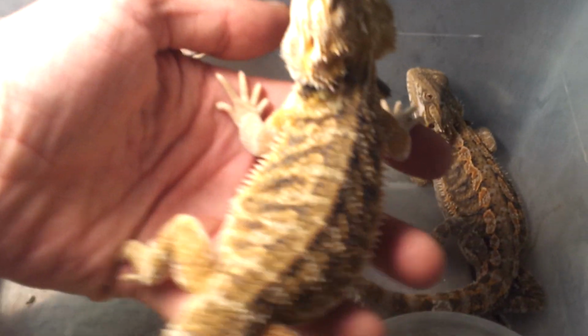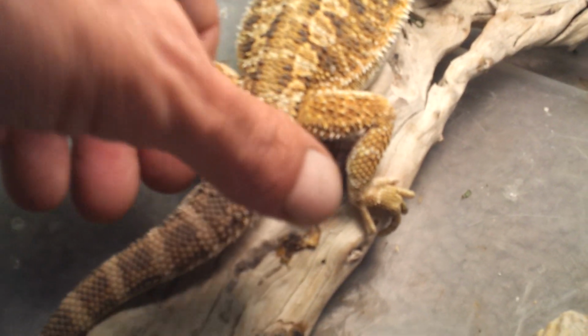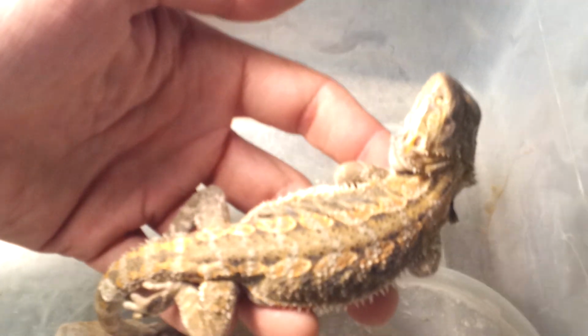Look at the size of this guy now. He's a girthy little guy. Tail on him. Look at that. Look at how dense that tail is. It's a big boy. And then Spud over here. Looking really nice.